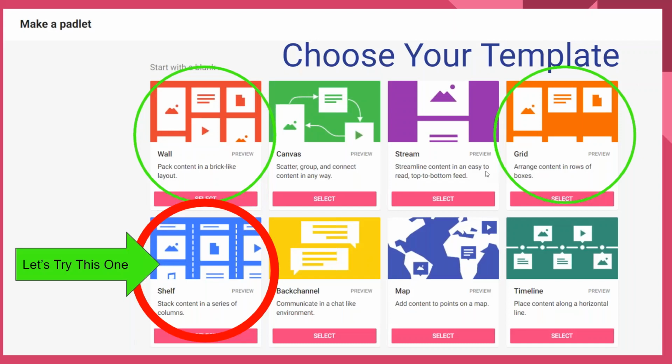This is going to bring you to the 8 templates that they have for Padlets. As you see here, I've circled 3 of my favorite formats. We're going to try the one with the green arrow by it called Shelf, which has columns, which I find a little bit easier for organization. There's also the Wall, which to me is like a big bulletin board, or an idea board like you'd do if you got married, where you can have pictures and articles. And then you also have a grid, which I think of as a little bit more of a formal board. So those are my 3 favorites.